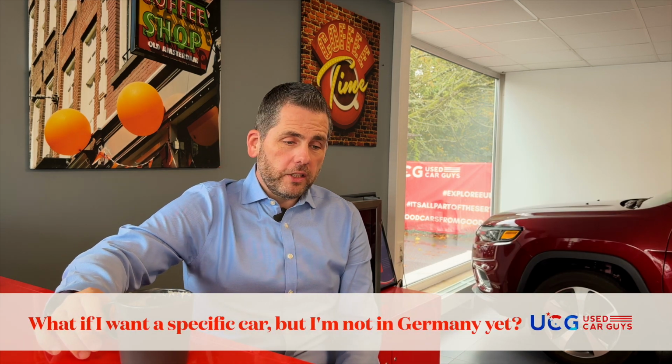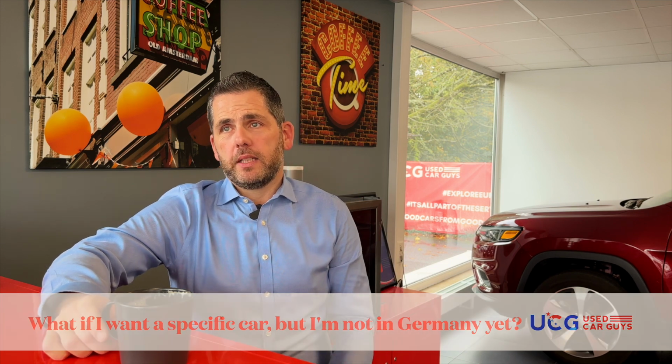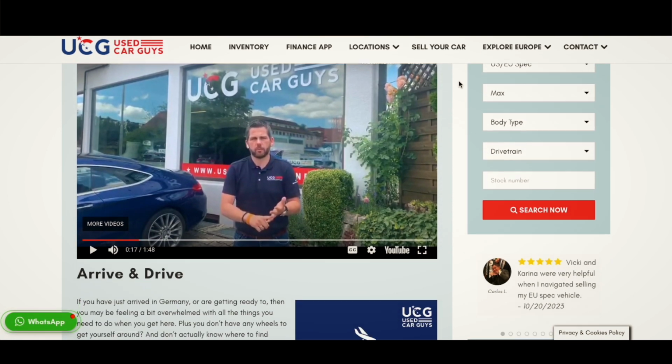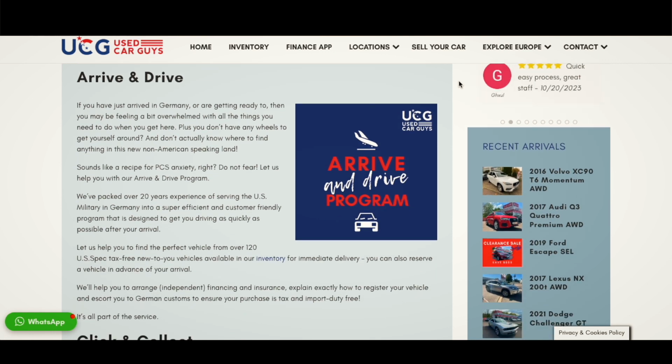Yeah, so if you're not in Germany yet, but you know that's the car you want and you're gonna be there in 3 weeks' time, we have what's called an Arrive and Drive program, especially for people that are coming to Germany. So you can say, that's the number 1 car I want. You can speak to a consultant and you can reserve it. And you can say, I want that car, I want it waiting for me in Ramstein or in K-Town, in Stuttgart on the 15th of November. So we can do all the paperwork online.